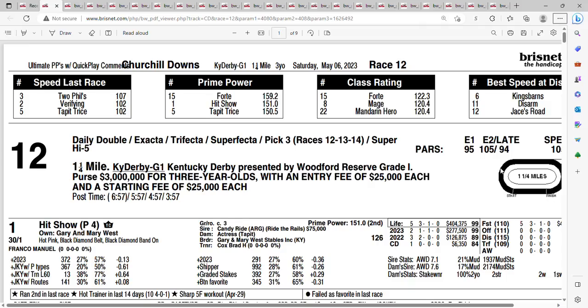As always, I'm going to do a full field analysis. I'll discuss every horse in the field. I'll let you know which horses I'm using on my tickets. I like playing exotics. And historically, this has always been a great race for exotics. The exotics pay well in the Kentucky Derby. I'm not expecting a crazy pace like we got last year, but we should have a decent pace in this race. Let's take a look at the field of the Kentucky Derby.